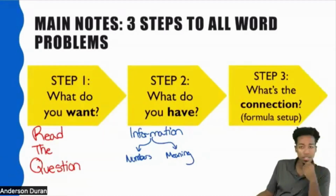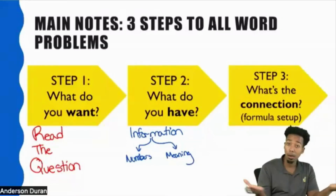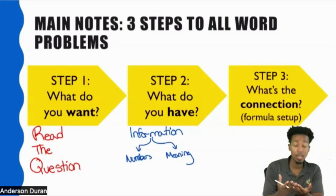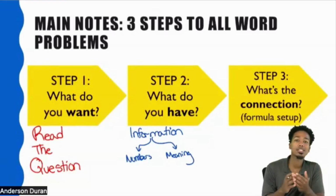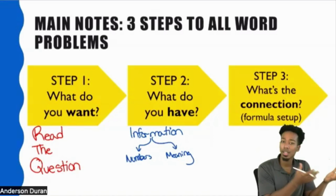This is where you're playing detective. You know what you want to do. You have all of the information. Now build a bridge, figure out the process, figure out how to get the answer. Because I can guarantee you, if you can tell me how to solve problems, that is much, much better than someone who knows how to calculate quickly, but doesn't know how to organize word problems.